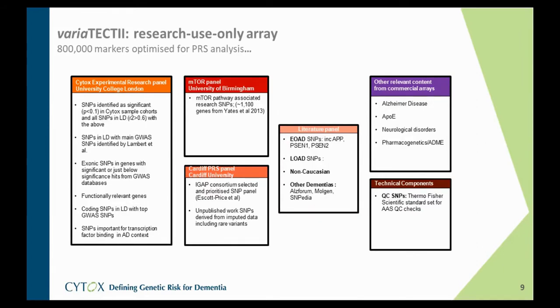And some of them come from mTOR-associated pathways, which are from a University of Birmingham collaboration in the UK, which allows us to drive other forms of analysis. We have an extensive literature panel covering all the early onset associated variants in APP, PSEN1 and PSEN2. And of course, we have panels that would allow us to do pharmacogenetics, ADME type studies, as well as imputation if that was required.